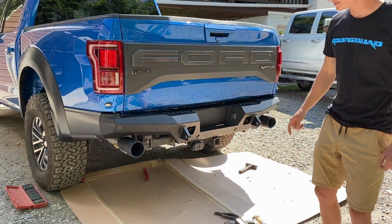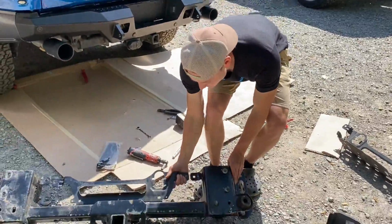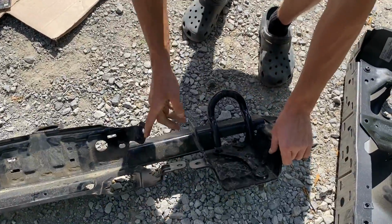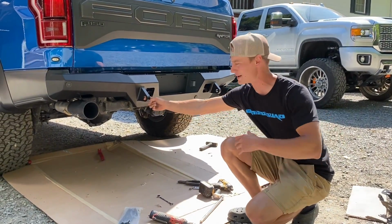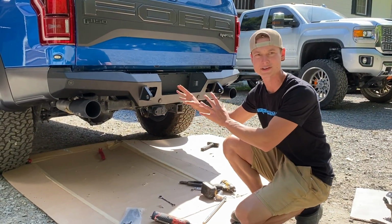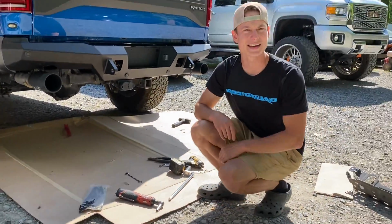Of course, it was a little bit different because the regular F-150 has side exit. This has rear exit exhaust, so the brackets are a little bit different. And I noticed that it doesn't have the hooks on the back. Exactly, which I actually like, because we have the shackles that are going to go right here, basically tow hooks. So it's going to be a lot cleaner look, because it wouldn't look like a double hook situation going on.